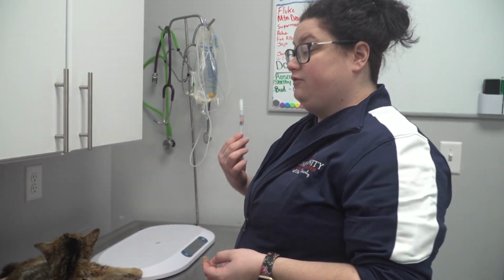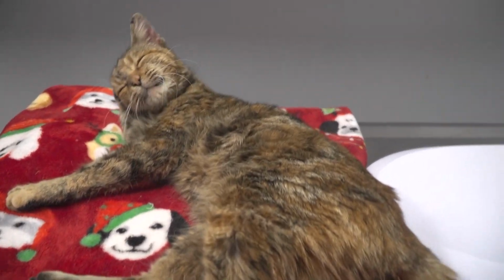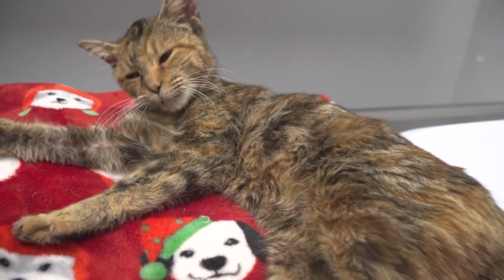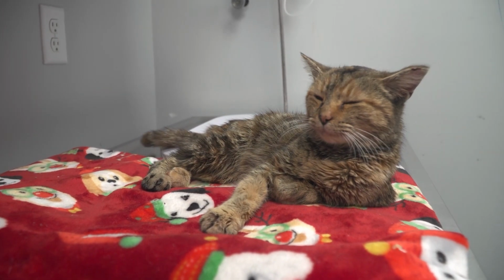She will be getting the feline booster. It is the FVRCP booster. So this covers feline rhinotracheitis, calici, and panleukopenia.